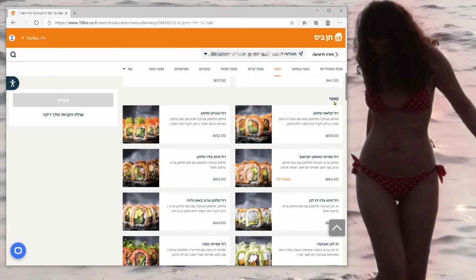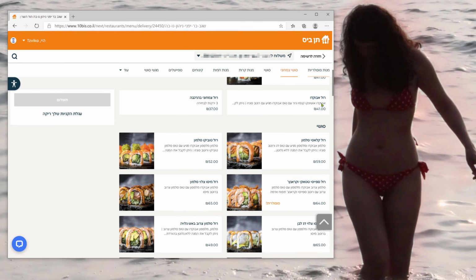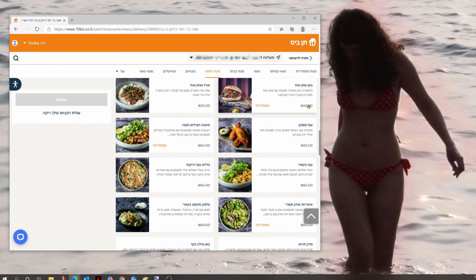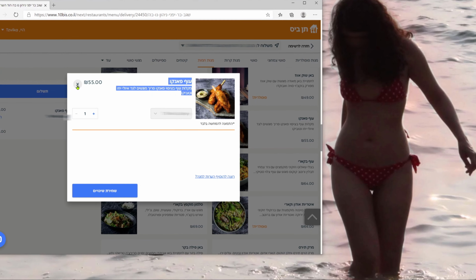Today we'll be reviewing the SEGEV Japanese bar chicken nuggets. Do you love succulent fat dripping chicken? Well, you won't find it here, because this review is about SEGEV Japanese bar. They're all about nice and clean food. First, let's order this chicken panko right here.